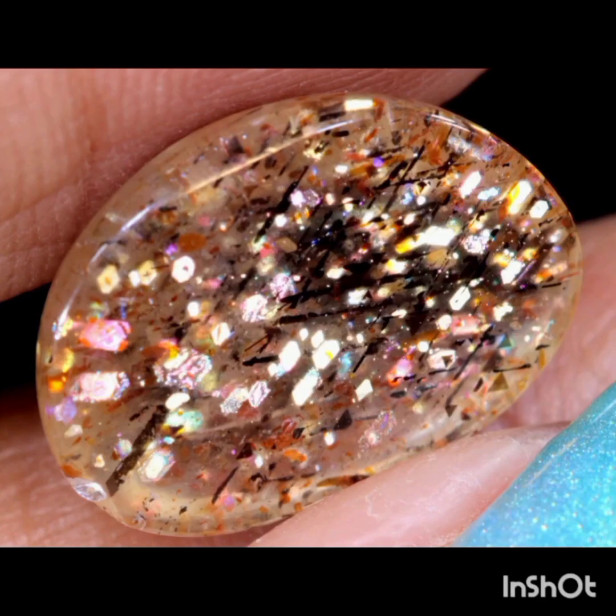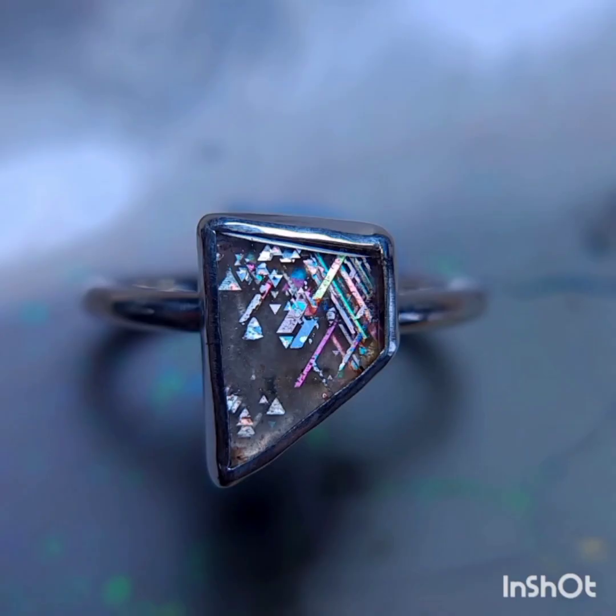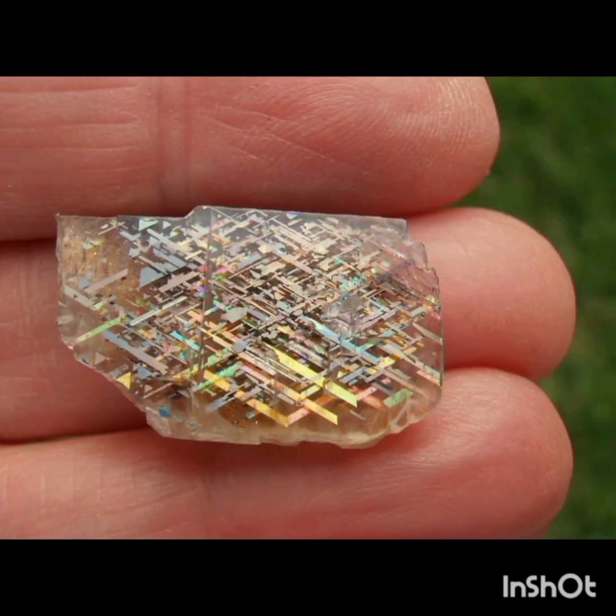The geometric shapes combined with evanescence and iridescence within this incredible stone create a truly rare phenomena that is not seen within any other stone. What can appear as black lines in certain lighting quickly turn into an explosion of color as the stone is shifted in the light.